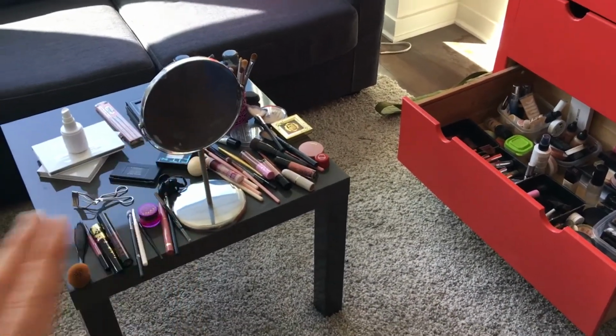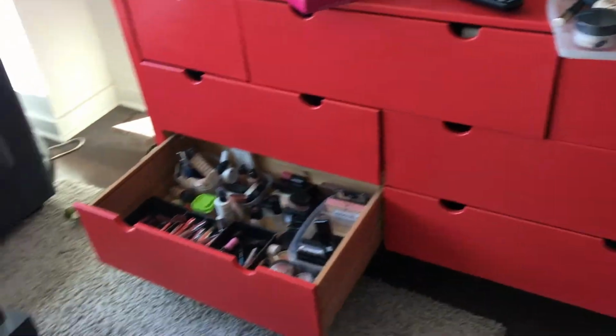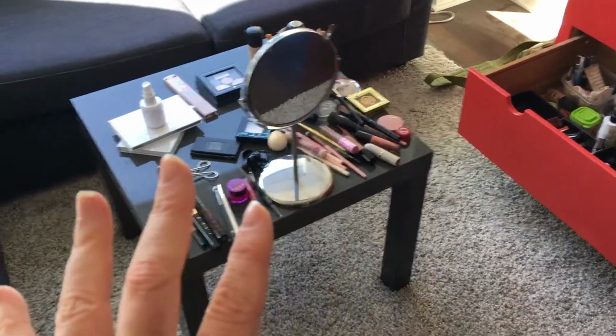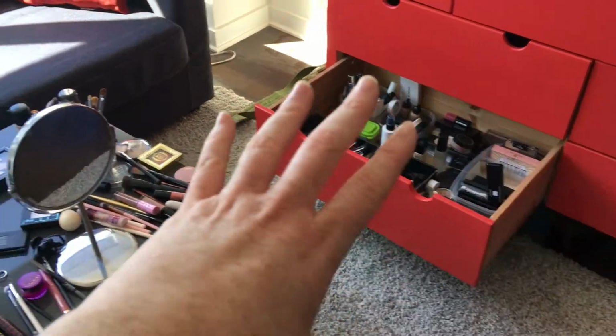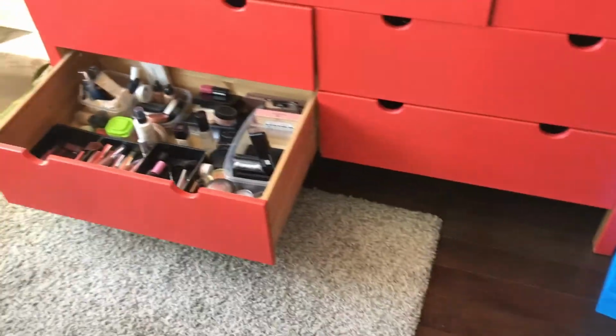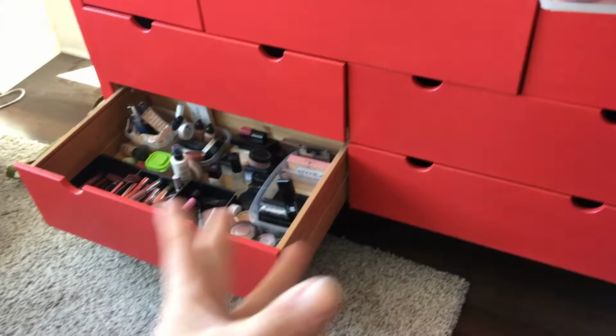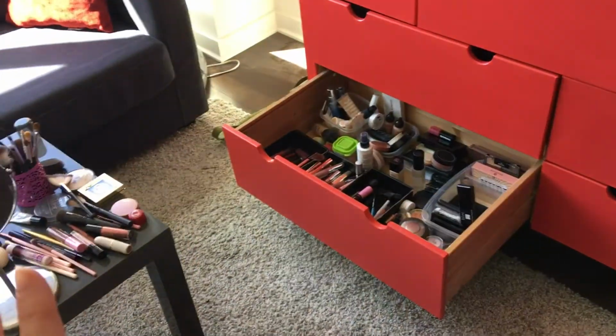My plan is to put a sheet down on the ground, get everything out, lay it out, do a declutter, and then start fresh with putting everything into the drawers. And I'm also going to use this drawer, clear out the stuff that's in there. It's just crap. It's like some old candle holders and a DVD and, you know, extension cord. So that will also become part of the makeup storage system so that I can have both drawers out, do my makeup, put things back, close up the drawers, and have it be neat and tidy.